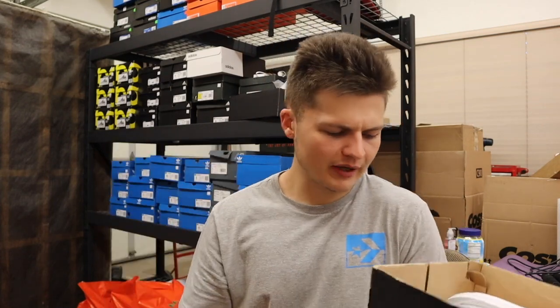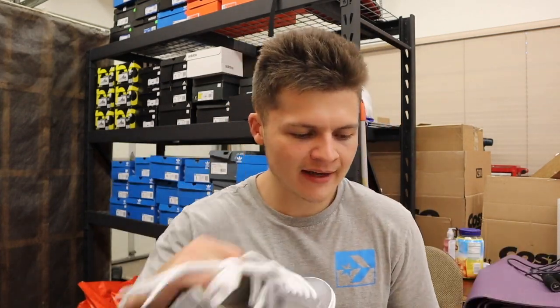Next pair, we have another Golf LeFleur. These are the reflectives or whatever they're called. I'm not even sure. They're size 10. Same price point, $42. These ones are only going for $75, so pay out $62 on GOAT. So I'm only gonna make like 17 bucks, but they should sell fairly quickly.